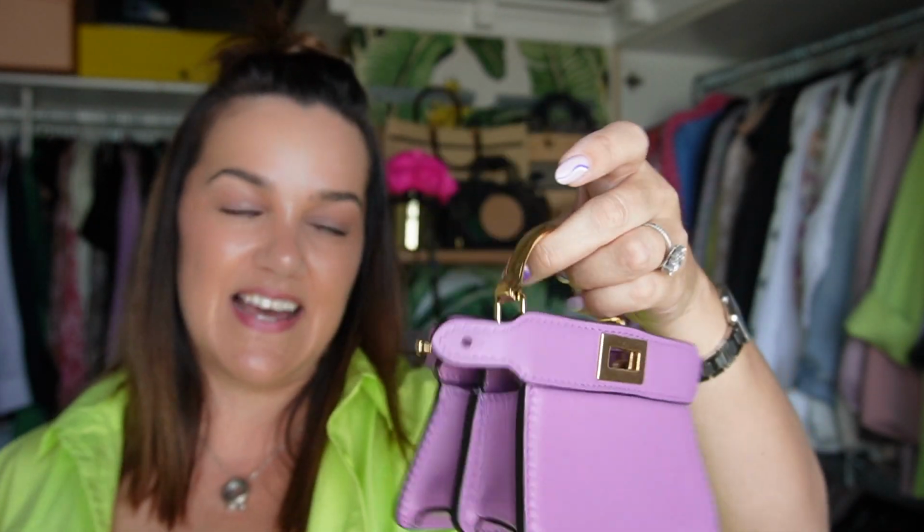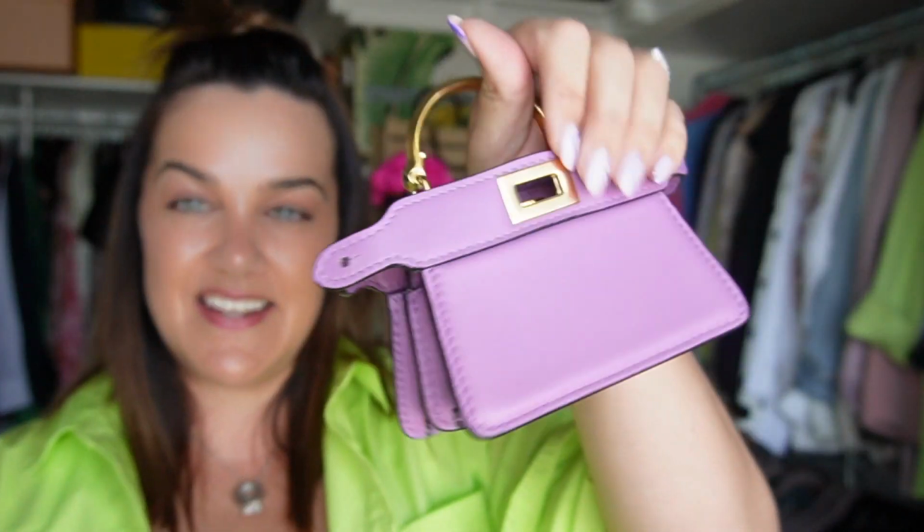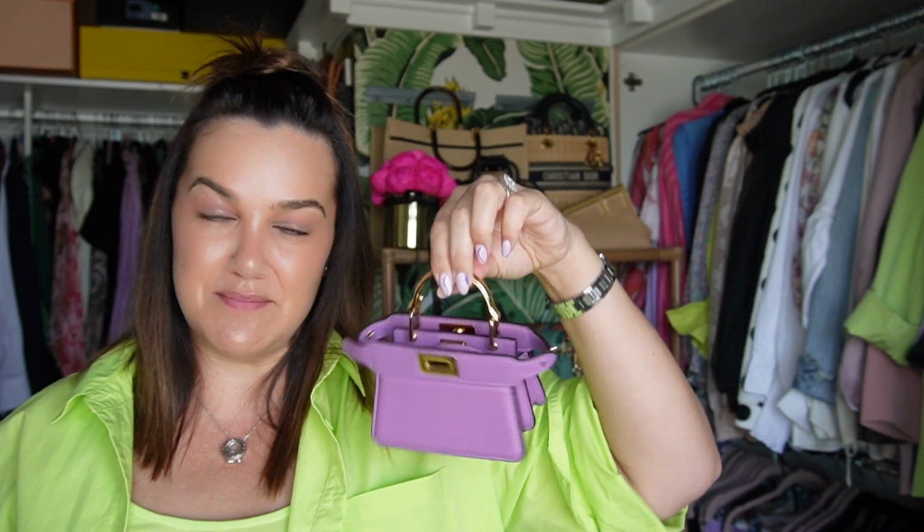The next piece that I picked up was also from the Sydney boutique, and it is the Fendi Peekaboo. Of course it's Fendi. The Fendi Nano Peekaboo, again in this gorgeous purple colour. It's slightly different to my larger Peekaboo, but these nanos are actually a really cute size. They come with a fully adjustable crossbody and shoulder strap that is detachable, which is fabulous for these mini bags because sometimes they're a vibe all in themselves.